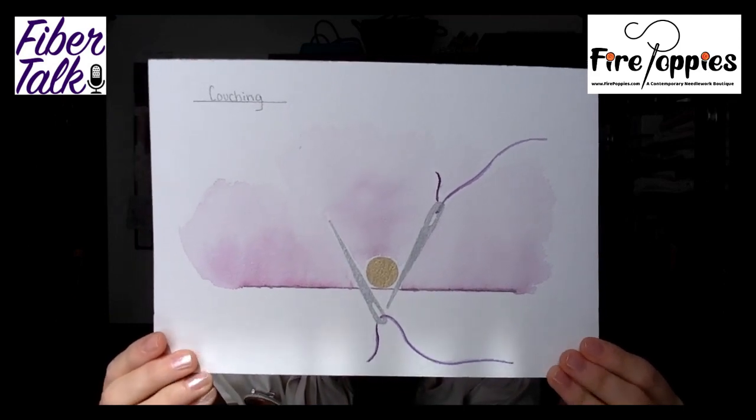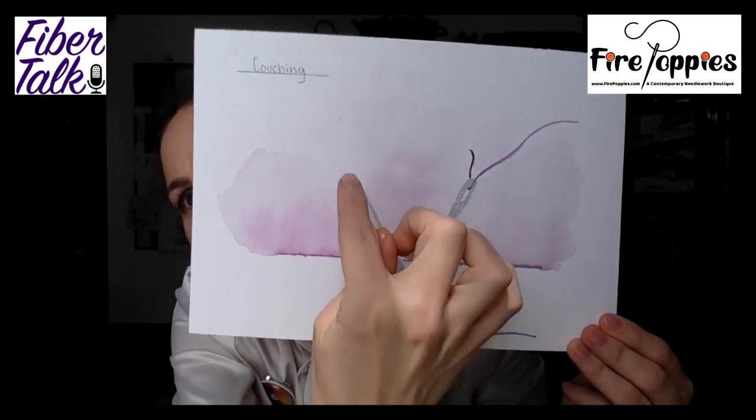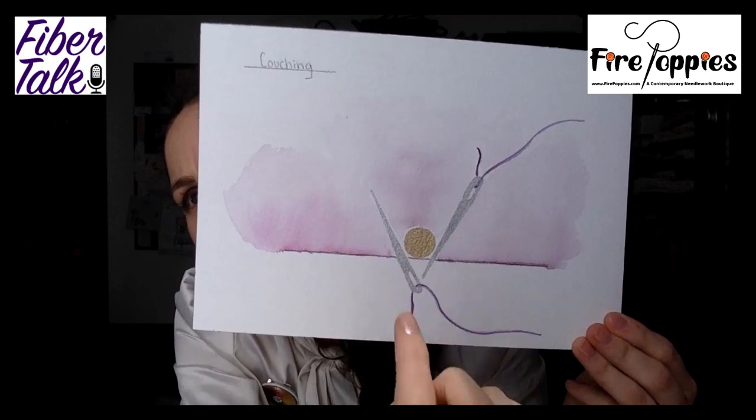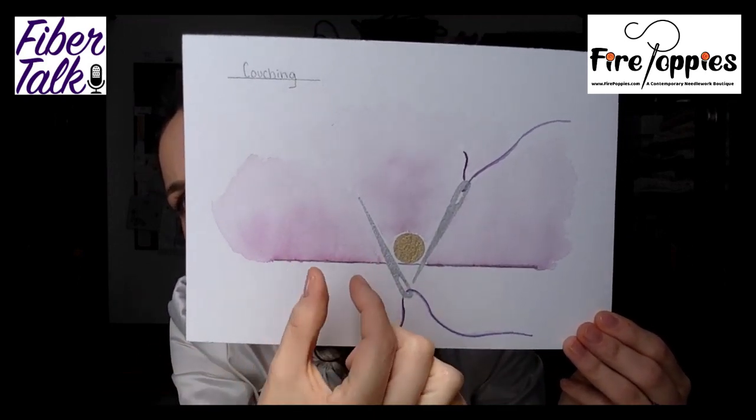Yeah. So you can see how your needle is going to come down and then out again, slightly on an angle on both ways. Particularly if you have multiple rows of gold threads, you want to use that to help snug them up together.